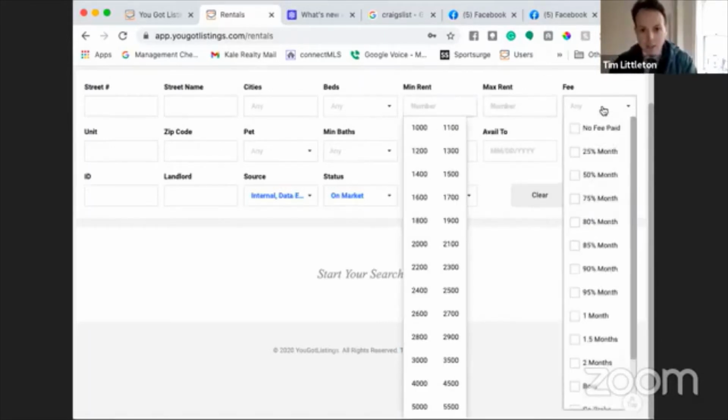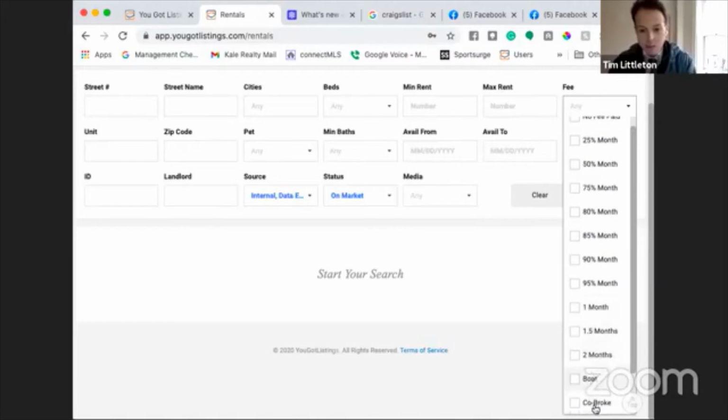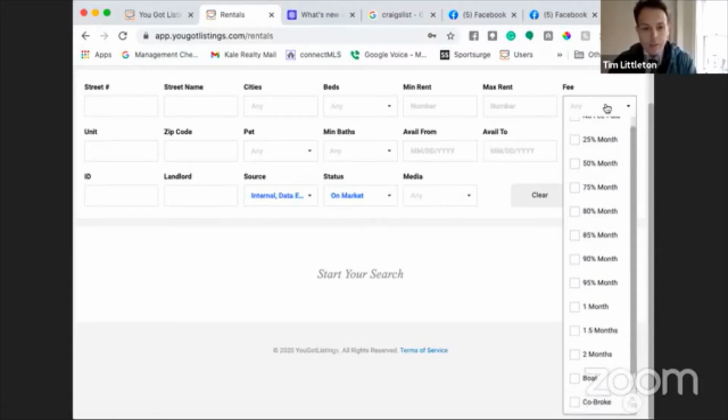Fee, think of fee as commission, okay? No fee paid, quarter month's rent, half month's rent, 75. This is what you're really looking for. Not all of the companies that we have agreements with have them as 1 month in here. I don't know why. Some of them change ownerships. That's why I always make sure I ask them, hey, what are you offering as a co-op, just to confirm, okay? But that's 1 month, 1.5, 2 months. I don't know what boat is. Co-broke, and then negotiable, okay?